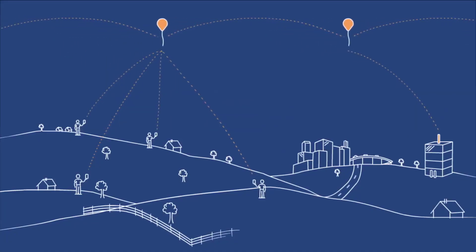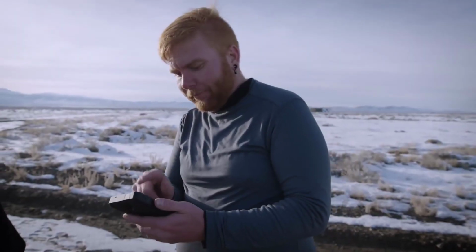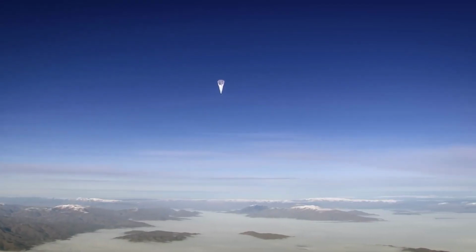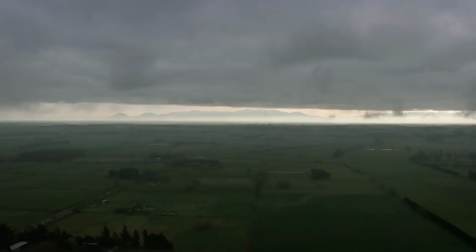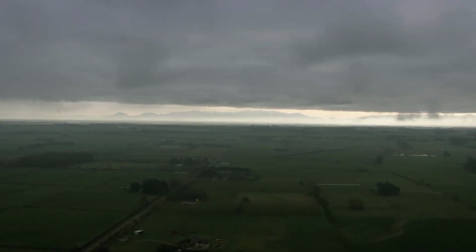Getting the signal down to the user. We're using LTE, so you could just use the same mobile devices used today to get service whenever there's a Loon balloon floating by. All of this technology coming together will ultimately allow someone who could be thousands of kilometers away from the nearest ground infrastructure to have access to the internet.